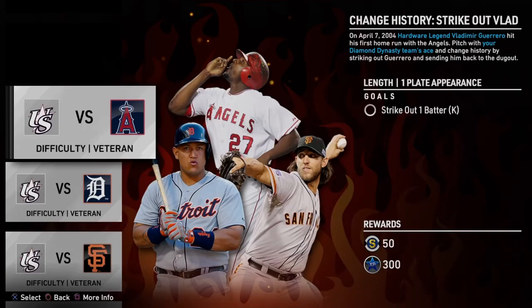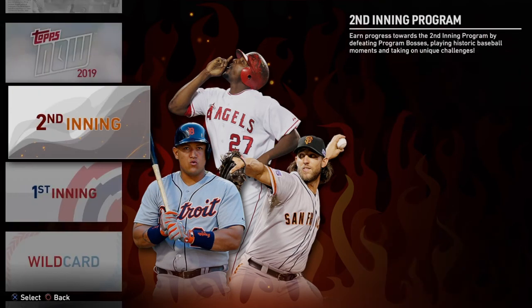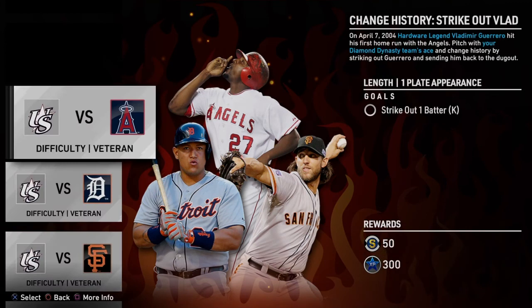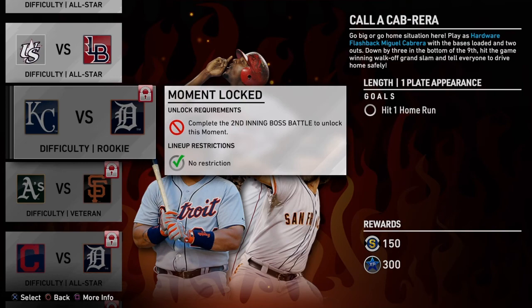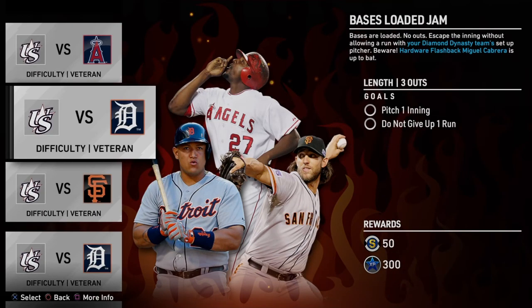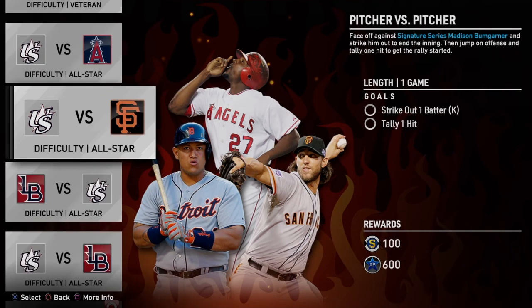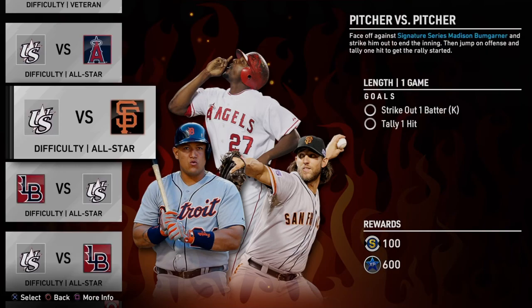Before we wrap this up, let's go over the new second inning bosses moments. It's right here in a new tab right above the first inning and under tops now. It's just like the first inning boss levels. You have that first tier, and then the rest are locked until you beat these, I think is how it works. And obviously, it's just like the first inning. They all revolve around those three players there on the screen. It's Miguel Cabrera, Vlad, and Madison Bumgarner.